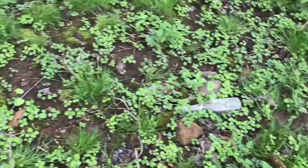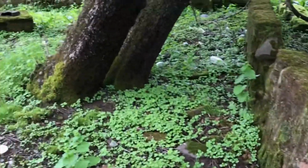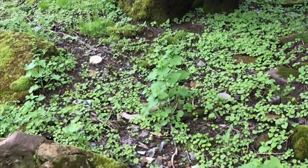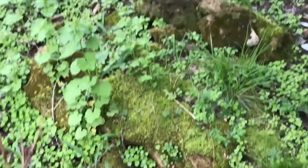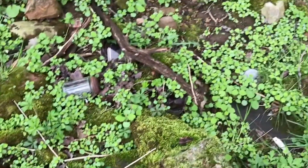Old ketchup bottle. There's a bunch of bottles here. I'm gonna look around, explore a little bit. It's gonna be a little tight in here with the metal detector, but give it a go. And I'll get back to you if I find something good.